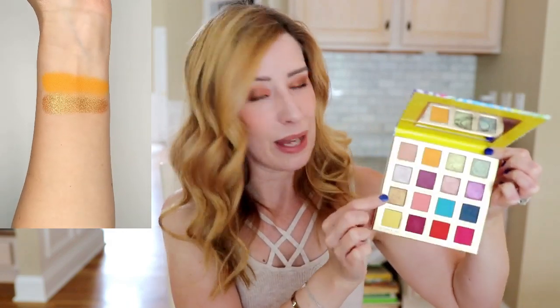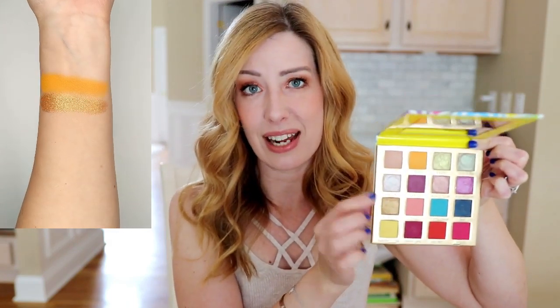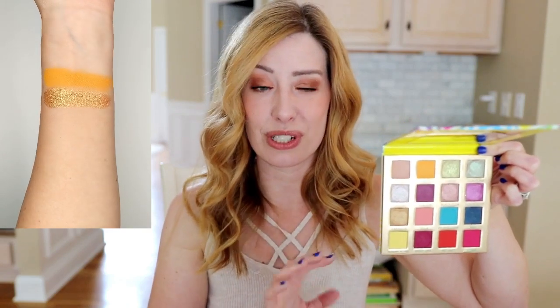So the first one I think that would look really pretty is Crepe on the crease, which is that mustardy yellow again, and then Paradise, which is a gold on the lid. I think that would make a really gorgeous combo. You could also use this yellow right here in the crease with Exotic, that green duochrome topper on the lid. I feel like those pair together really nicely as well.